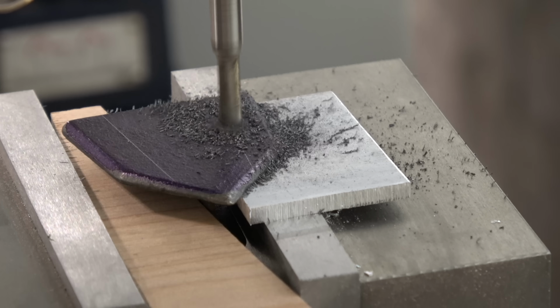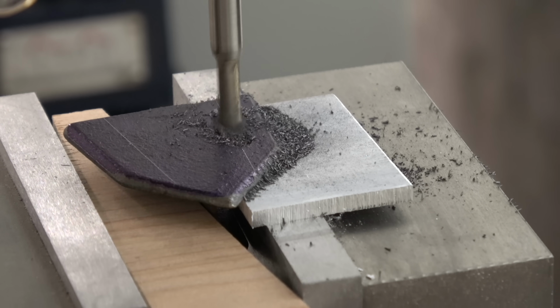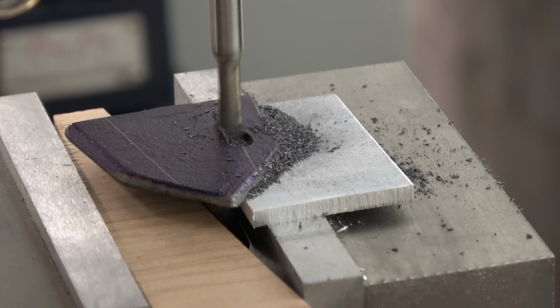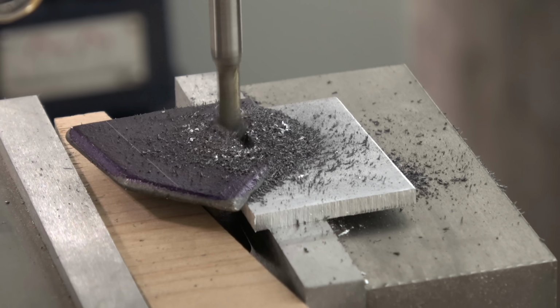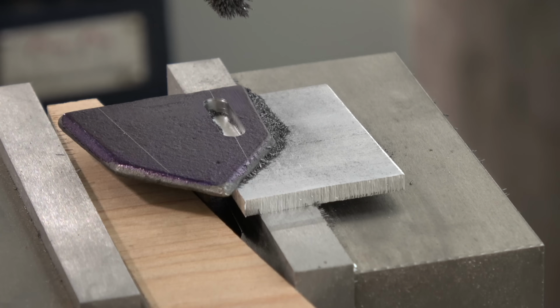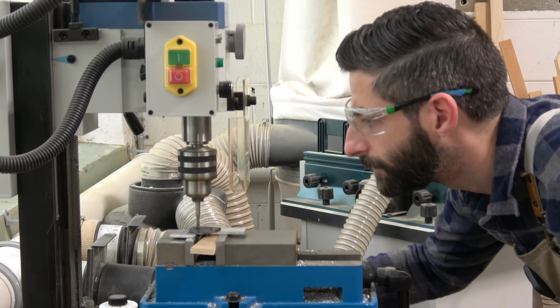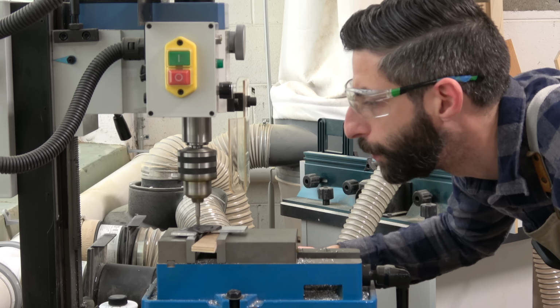So back and forth, and then slightly deeper, then back and forth, slightly deeper, and so on, until I hit that aluminum plate that I put on top of the clamp to protect the clamp. And you'll see, there it is, the aluminum in bright silver coming through. And that means that I'm all the way through. And then I get to do it all over on the other side.